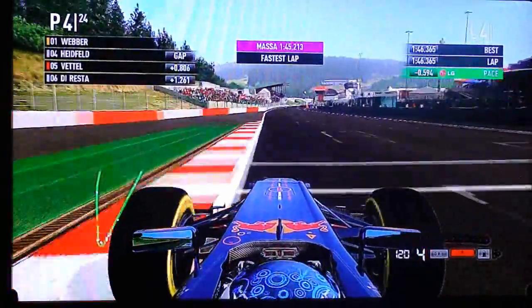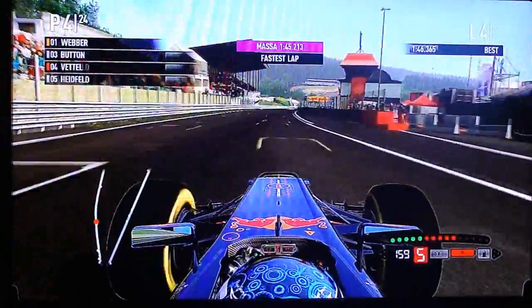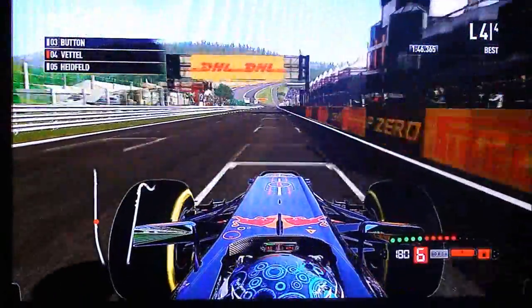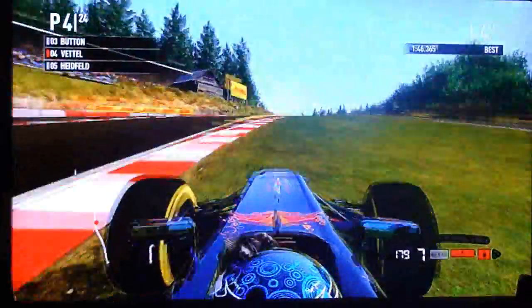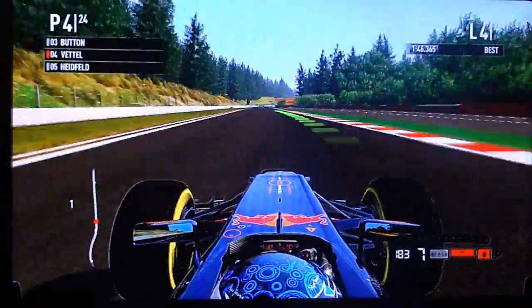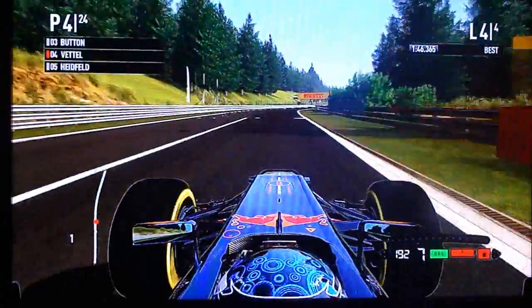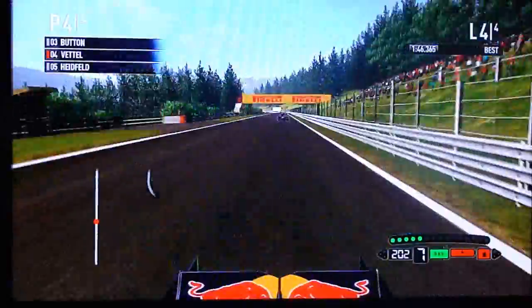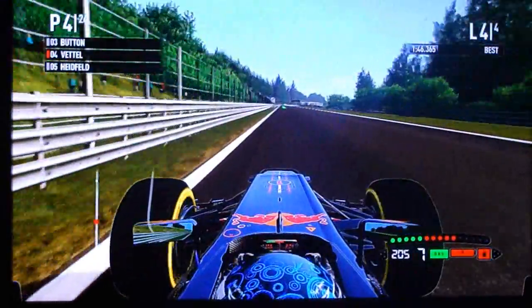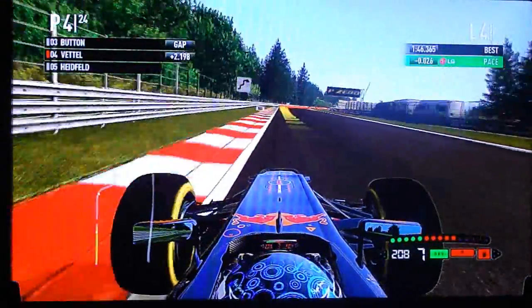Great traction off, identical pass to the one we did against Rosberg. We just got some brilliant drive off there. So we're looking at Button now through Rouge, pretty fast and heavy, and Massa set the fastest lap of the race. What the hell, Massa? How is Massa doing that? I think Massa's first place, which is unbelievable considering this season.